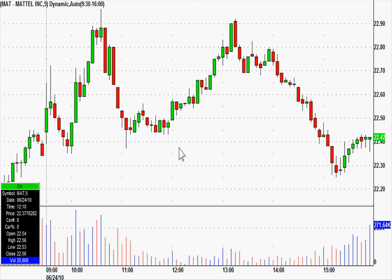So I can't think of a better way to trade this market right now. It's low volume summer trading, a lot of choppy stuff. But when we're sitting there being patient, waiting for these extremes, tight stops, nice moves in our favor, pretty good trading. So, all right, we'll follow up later.